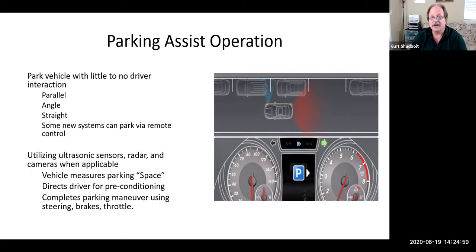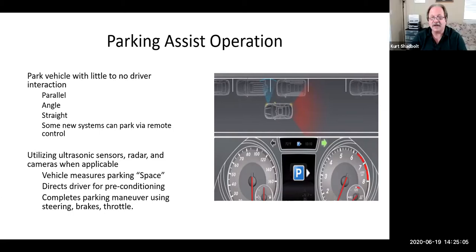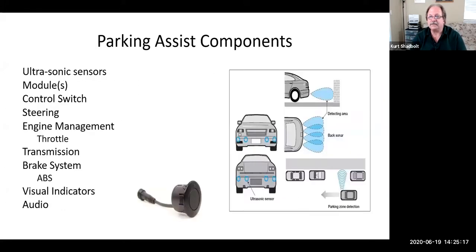Again, the driver better pay attention, not just push the button, because the car could impact something if it's not aware or doesn't fully understand how to deal with that particular parking scenario. So they're not perfect, but that's why there's still a driver.